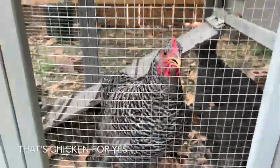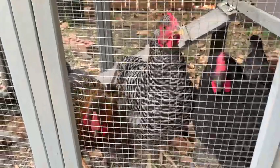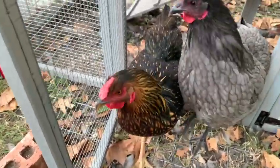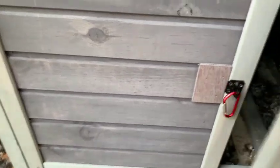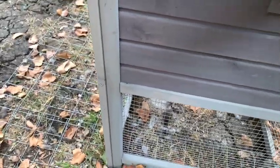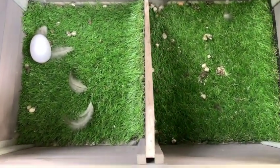Are y'all ready to get out this morning? You ready, huh? Good morning, little ladies. All right, let's see if there are any eggs in here. Definitely need to clean this out some. Let's see. No eggs this morning, just a fake one.